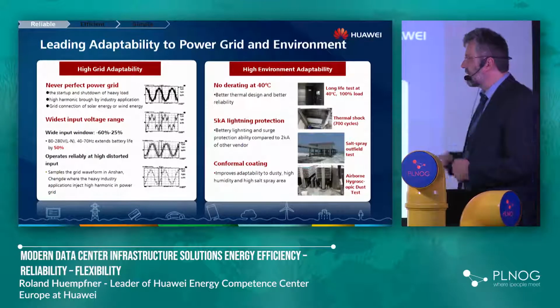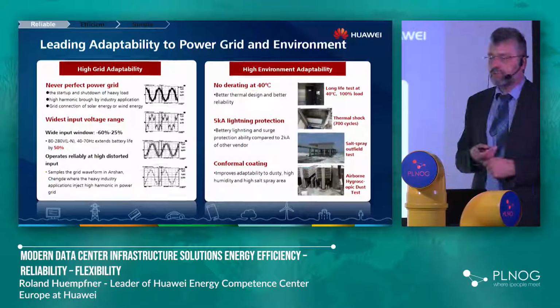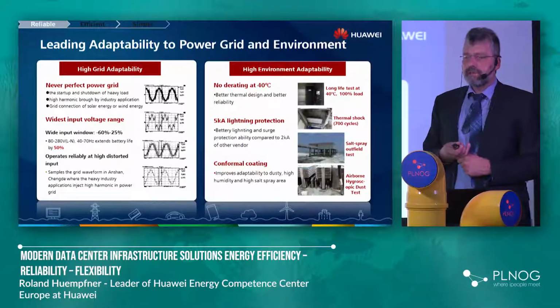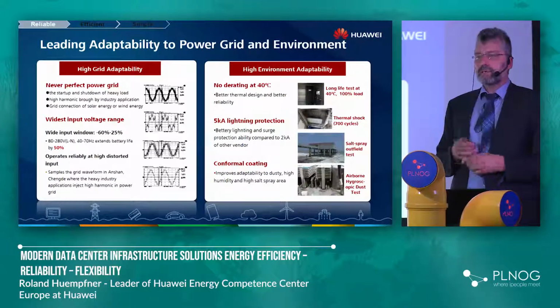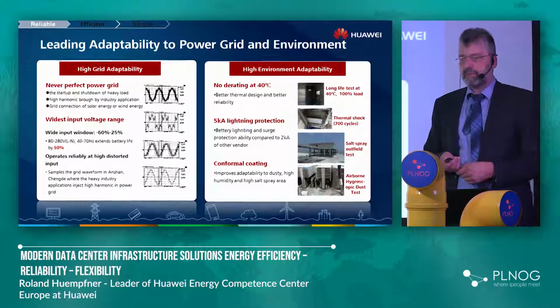Nevertheless, there are also some environmental issues. In emergency cases, you want to provide full power at 40 degrees ambient. Normally, I would not recommend running the UPS at 40 degrees ambient. And lightning or overvoltage protection and the conformal coating are also good things to make the UPS reliability higher.